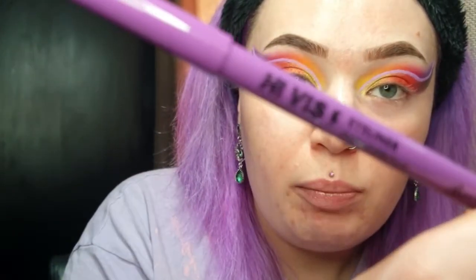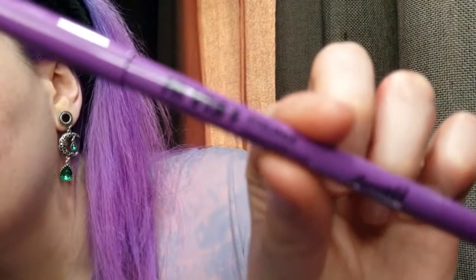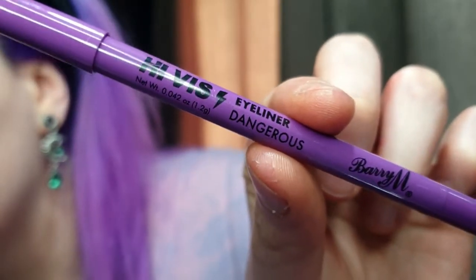Thinking the purple high-vis eyeliner. Focus, please. Focus. Because I don't know. I thought it might tie in. Meh. We'll see.